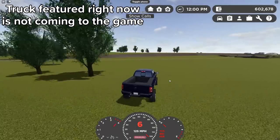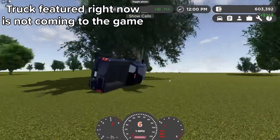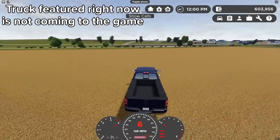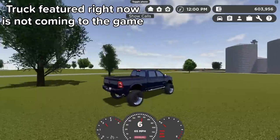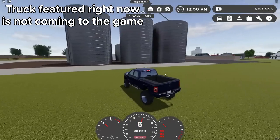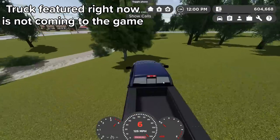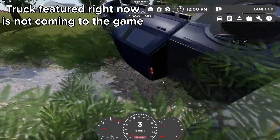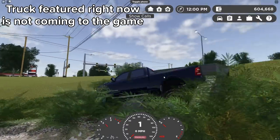Alright, followed by another intense ramp here. No! A tree just drove through on my screen. I know. Oh! Pretty good, actually. That was almost as good as the Raptors. You just drove through another tree on my screen. I know. Oh! Yes!